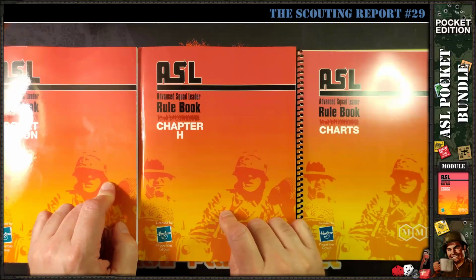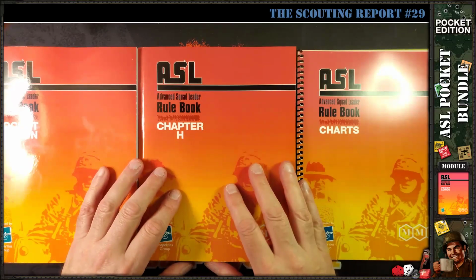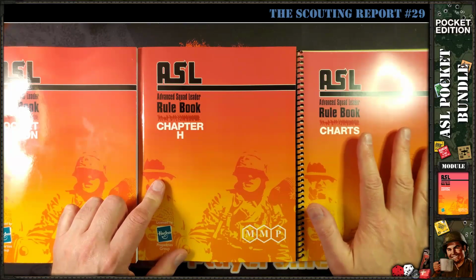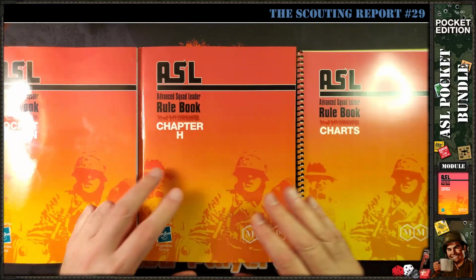When these run out of stock, they just send the updated files and say print 1,000 of each or whatever, and they can get them back in stock fairly quickly. The charts, they can probably do the same thing. I don't see any use for the three-ring binder. I think it's going to go the way of the dodo, honestly.